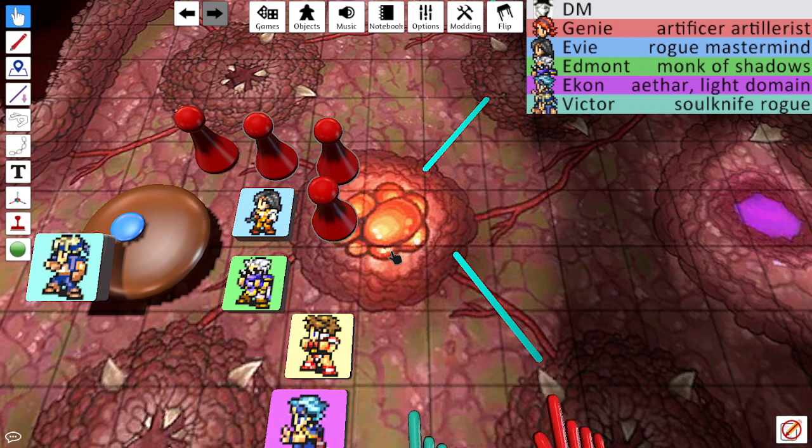Okay, I gotta roll a whole bunch of d4s. Evie, I've got a 17 to hit. That hits. And I've got a 12 to hit. That does not hit. Okay, first monster, first attack. 9 points of slashing damage, plus 6 points of poison damage. So I do not have a reaction.